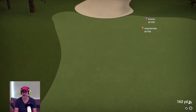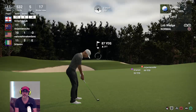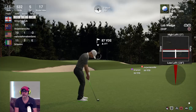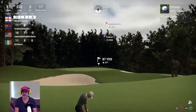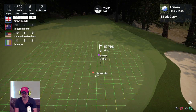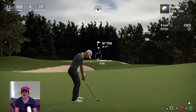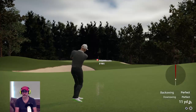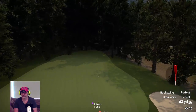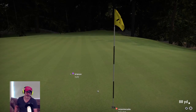Yeah, everybody played smart there. Those guys hit it a little further than me, so they're going to have short pitches in here. I've got 87. Let's see how the boys do. Nice. I'll take that. That's going to be about 4 feet.